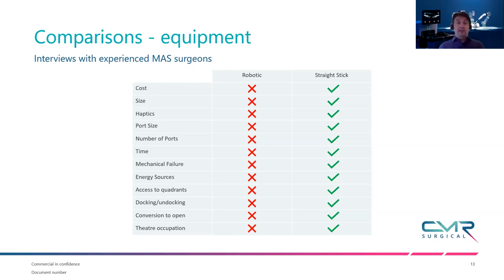Port size, you can have smaller ports with a lot of laparoscopic instruments. We need a certain size of port for the Da Vinci robots. The number of ports can be more because we have the robots and the bedside assistant. There is a time, and the main increased time is in the setup and the docking, the draping, all these sort of things. There's a potential for mechanical failure. We need different energy sources.